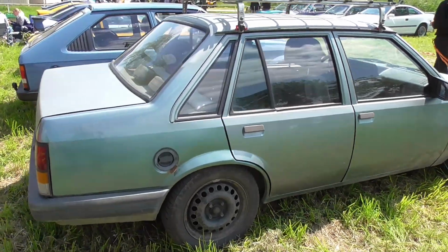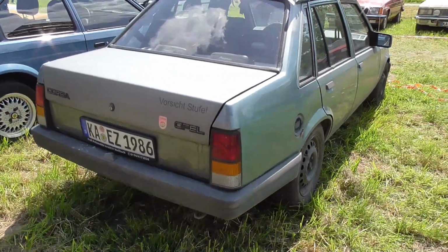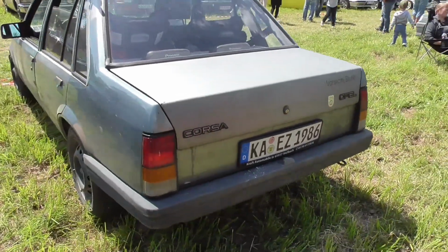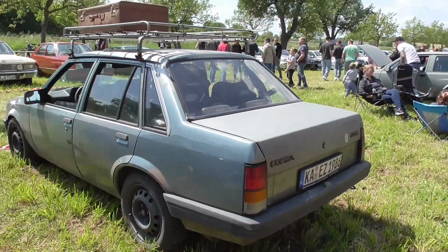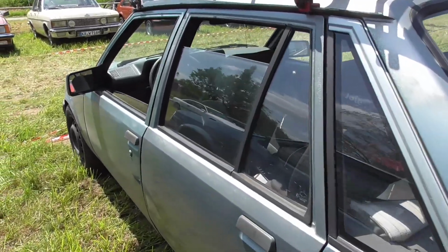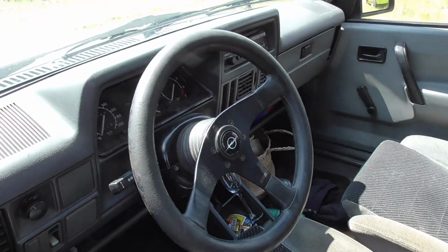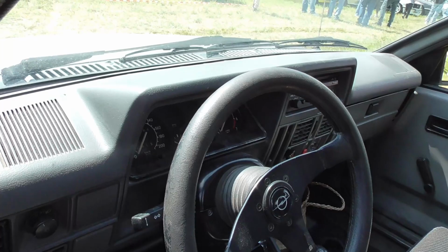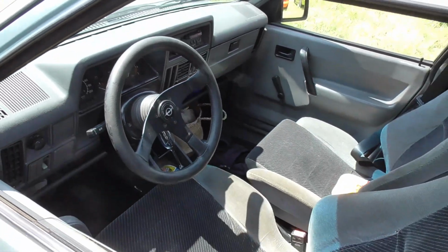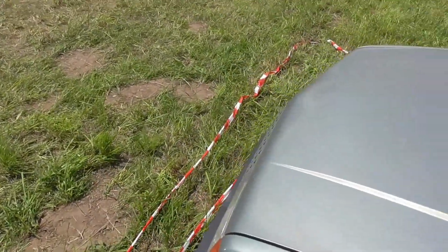Loving the decoration with the trunk on the top. And it's even open, so we can take a little look inside. And he still has some pommes frites, so fried potatoes left. Tempted to take one. Just kidding.